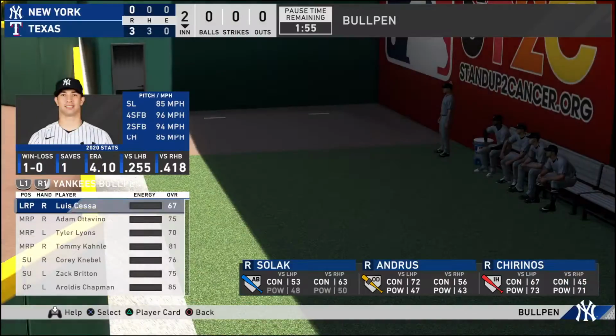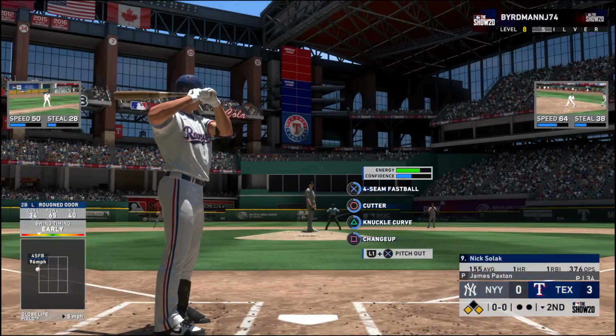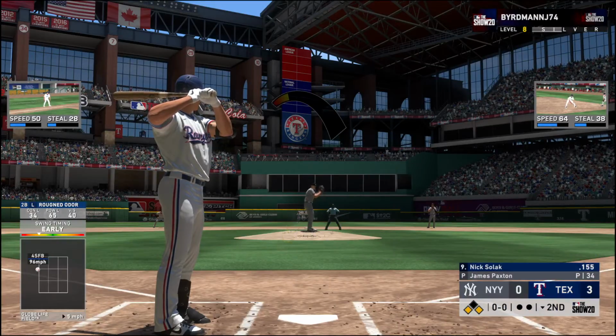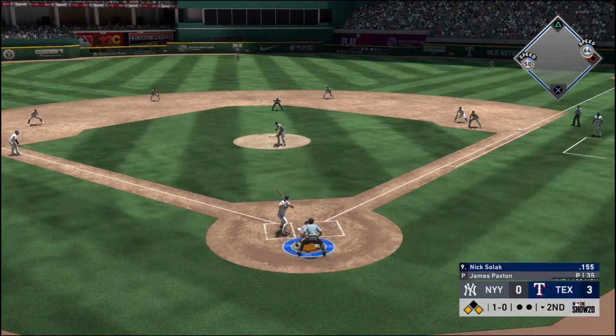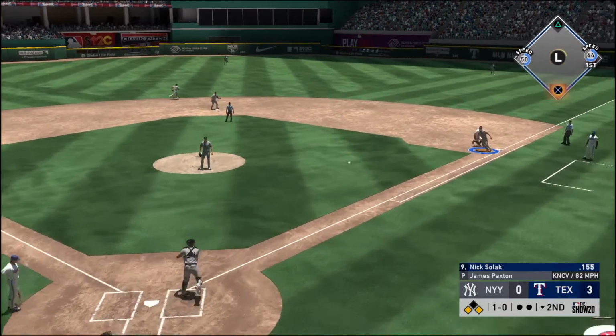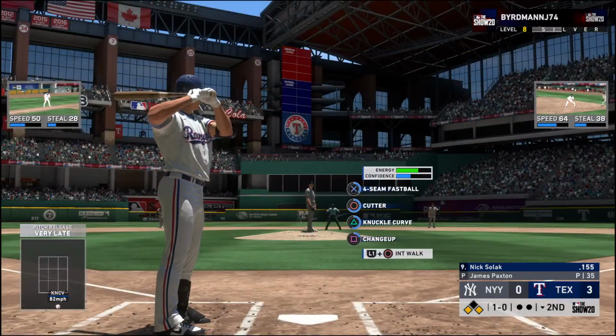Batting ninth, the left fielder, Nick. Go left. So now to the plate, Nick Solak. In the dirt and blocked behind the plate. And a good idea to hang close at first as he'll make it back easily.